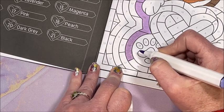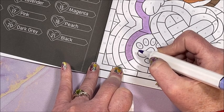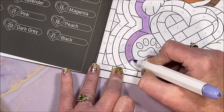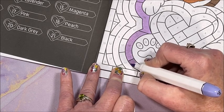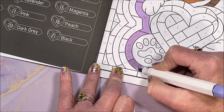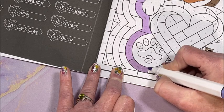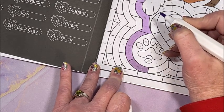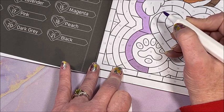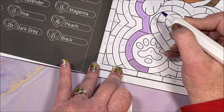Okay, next question. How many wedding proposals are made on Valentine's Day each year? Oh, my heavens. Wow. So how many proposals are there on February 14th? There are more than 1 million wedding proposals. Wow, I never would have thought it was that high. I figured it was kind of high, but not that high.